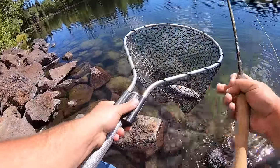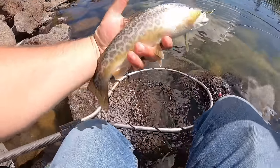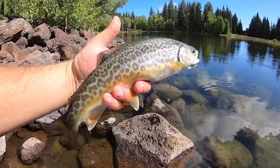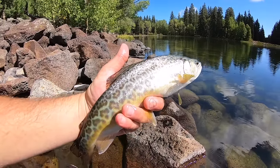100% the biggest tiger we've caught so far. In fact, when I hooked him, I thought it was a brook trout. Look at that chunky fish. Oh yeah. Now that's a real fish. I mean, it's not huge, but compared to the tigers we've been catching the past few days, that's not a bad one. Biggest one for sure.